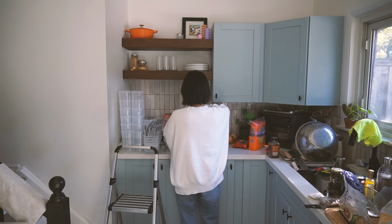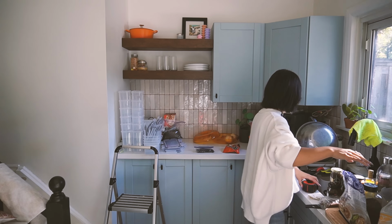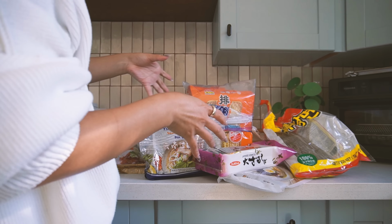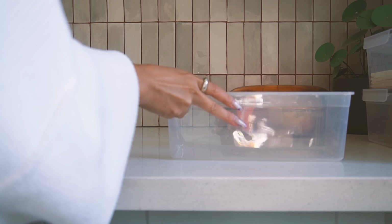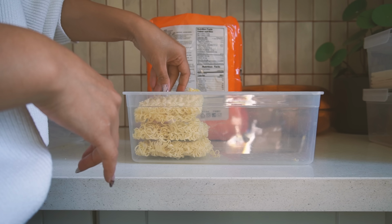Otherwise, these are pretty much instant noodle texture, not exactly the same, but a pretty good alternative that is curly and delicious. As you can see, these are all over, and noodles need a dedicated home.